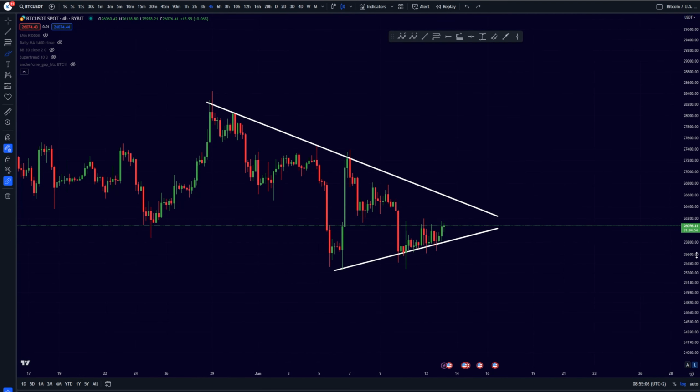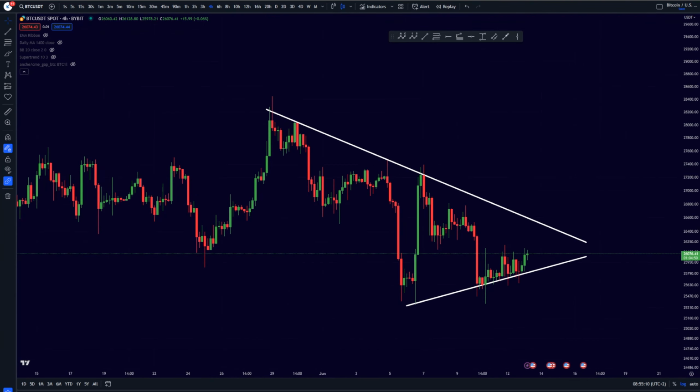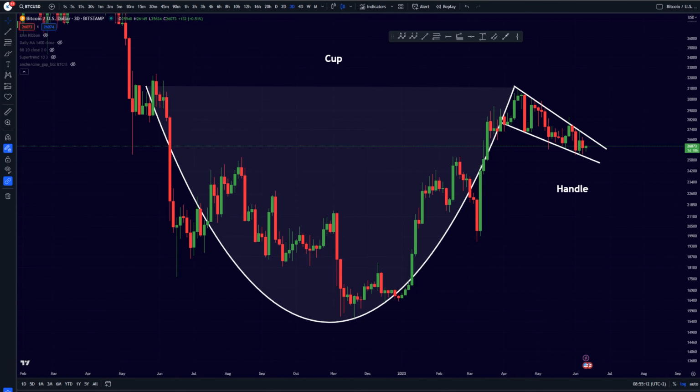So guys, be sure to be watching this symmetrical triangle right there. This might be the next catalyst of us actually breaking out towards the upside right here.